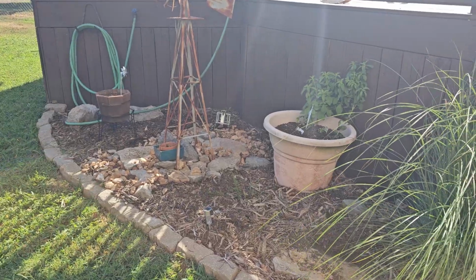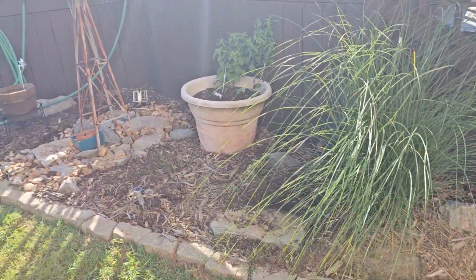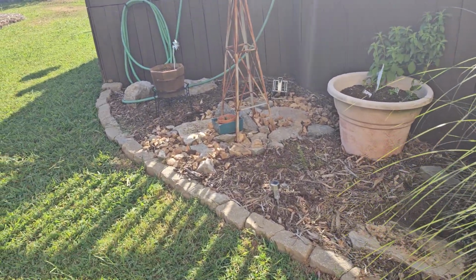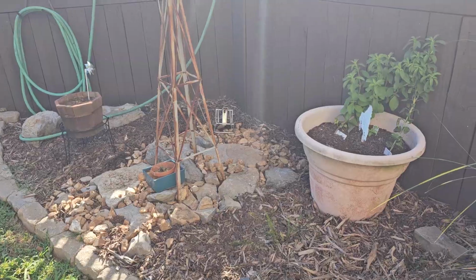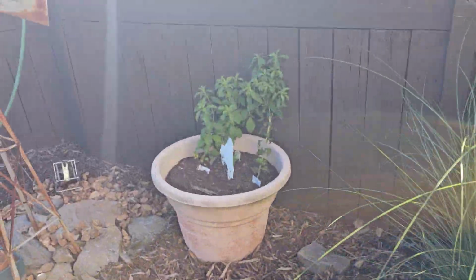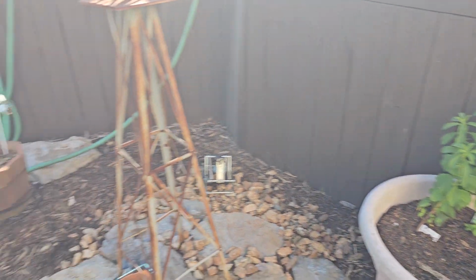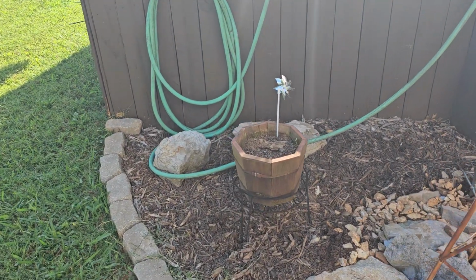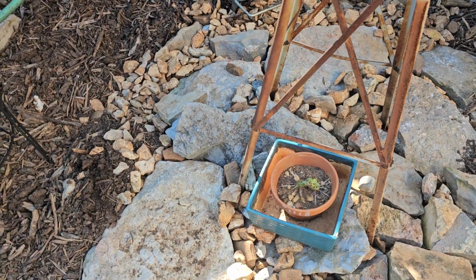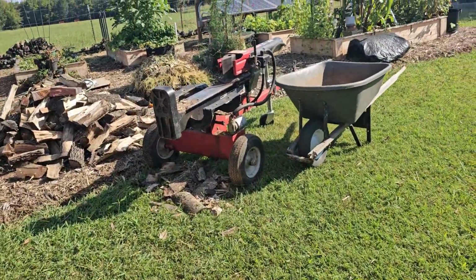So we're having problems with moles in here, which I figured could happen because the mulch keeps the ground moist and moles love moist ground. So we have the trap set, but the stevia is doing well. There is some spices coming up. That was one last prickly pear I had, so I'm just going to let it grow. The other ones I planted in the front yard.